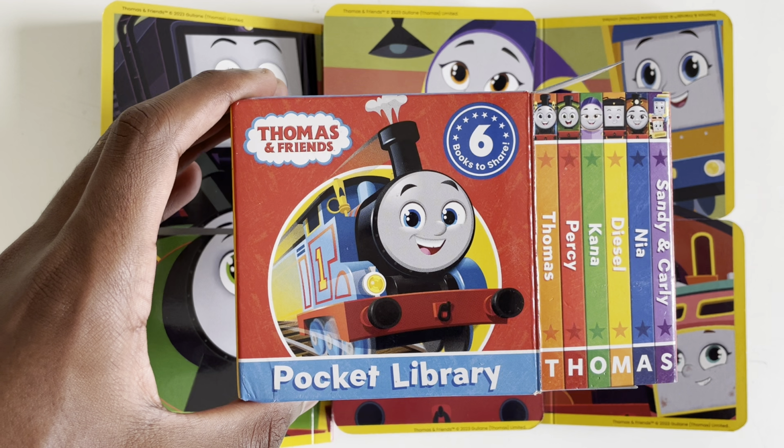Luckily, Percy, Henry and James have all arrived at Thomas' party safe and sound. When Thomas puffs into the station, everyone cheers. "I didn't think you would get here on time," says the fat controller. "But you are a really useful engine after all. Happy birthday, Thomas."